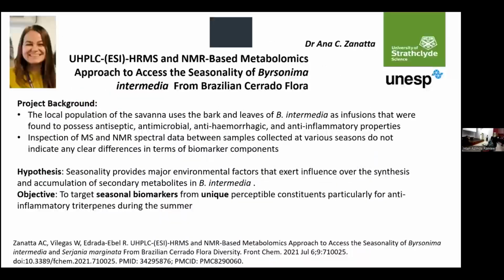Okay. So here's one sample project. This is actually a postdoc from Brazil who was interested in looking into a plant called Rhizomema intermedia. This was collected from the Brazilian Cerrado. And this plant material is known to the locals to be used as an antiseptic, antimicrobial, anti-hemorrhagic, or anti-inflammatory. However, Anna was more interested in the anti-inflammatory properties.